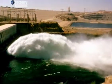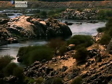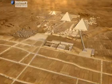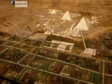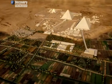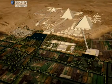Today, the Aswan Dam controls the flow of the Nile, so the annual summer floods no longer occur. But in ancient times, the Egyptians had no such control. They tried to capture as much of the annual floodwater as possible in irrigation channels.